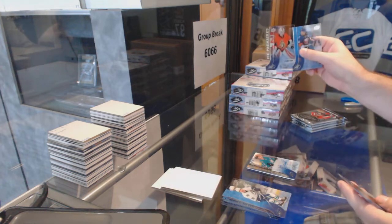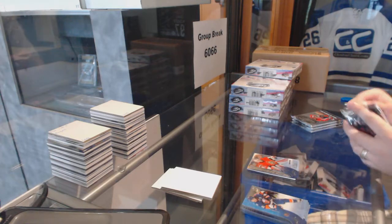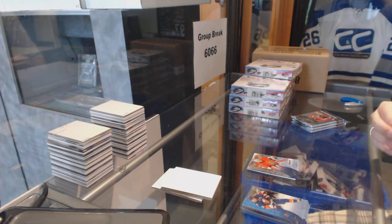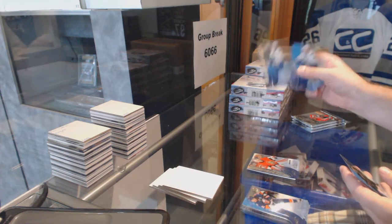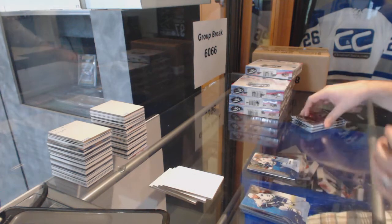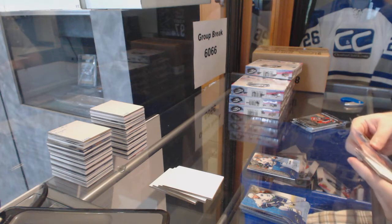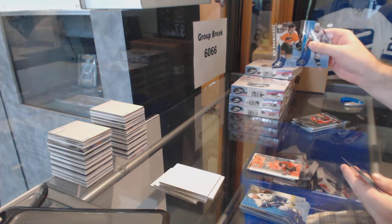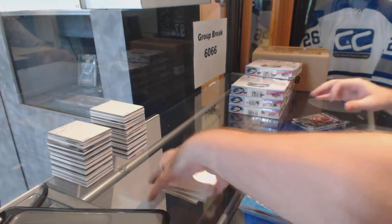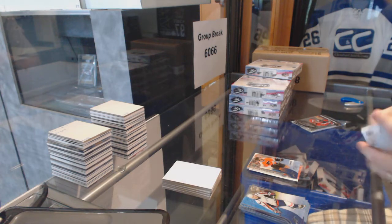For the Ottawa Senators, Chris Driedger, $19.99 Ice Premieres. Vancouver Canucks, $9.99 rookie of Ben Hutton. Ice is looking good this year. Global Impact of Sam Bennett. And Ice Premieres rookie of Petr Straka at $9.99 for the Philadelphia Flyers. I will say, design-wise, definitely one of the best years I've ever done.